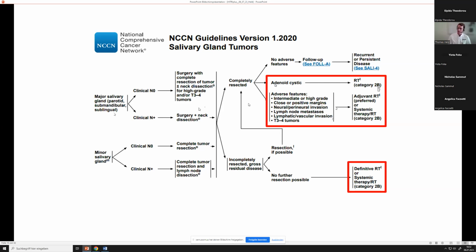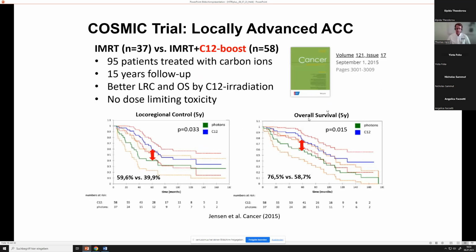At least to my knowledge, there's no real large data that has looked at these early stage tumors and the benefit of particle therapy for them. So it is still open for discussion whether to treat, for example, a T2 tumor without any other risk factors, or perform regular clinical and imaging surveillance.